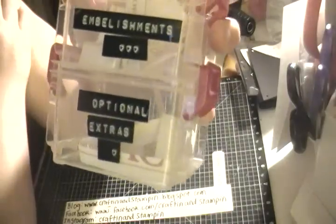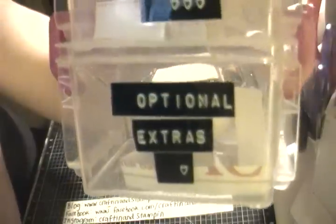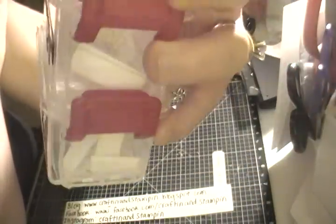Oh, embossing powder. That's another one of the optional extras, like the embossing stuff like that. So that only gets 1 heart, so it's 1 pull.